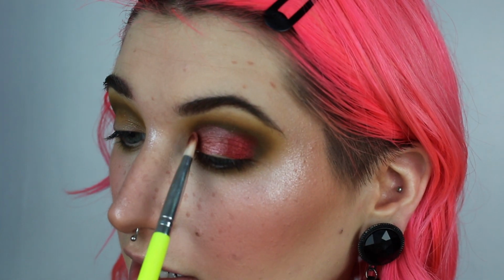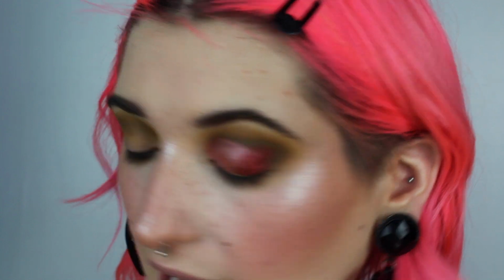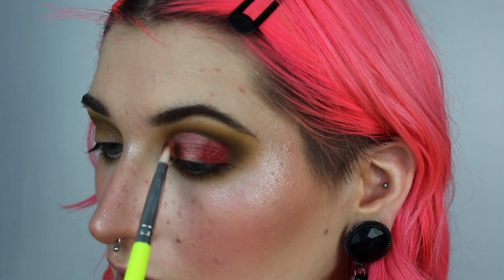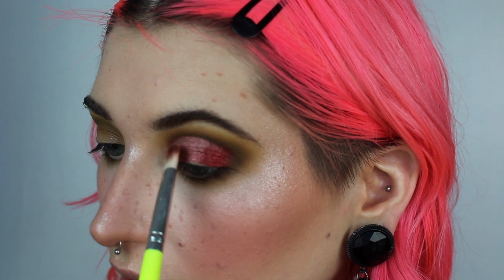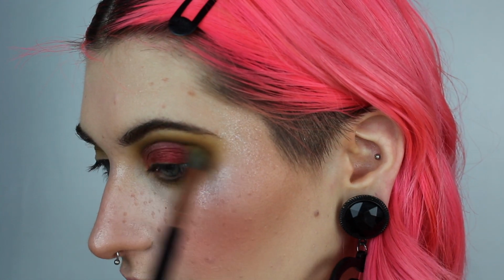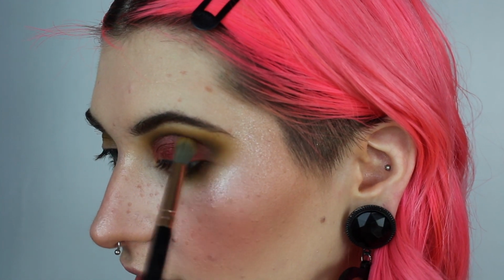I haven't played with pinks and reds together too much lately. I feel like I don't play with pinks too often. Maybe I do, what do I know?